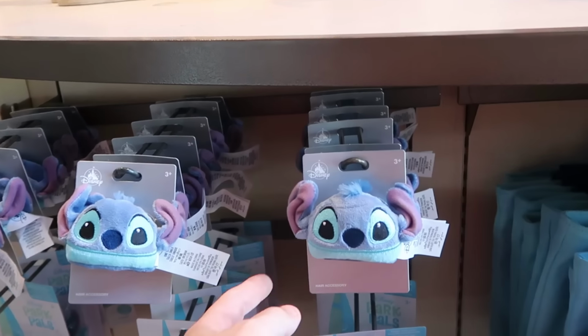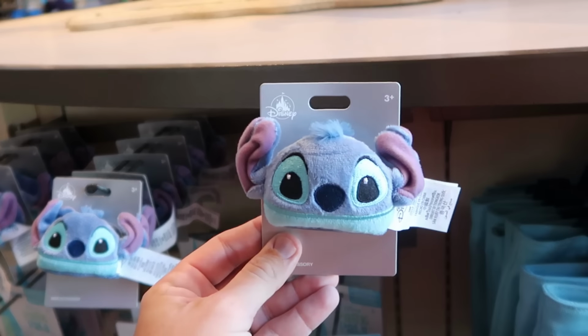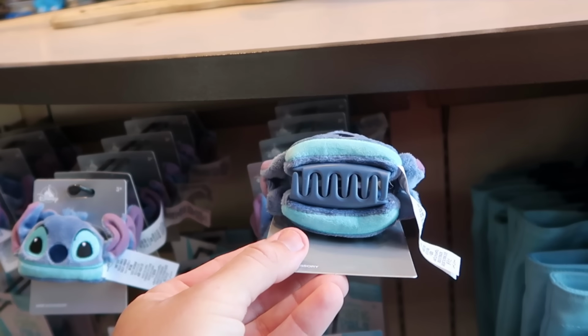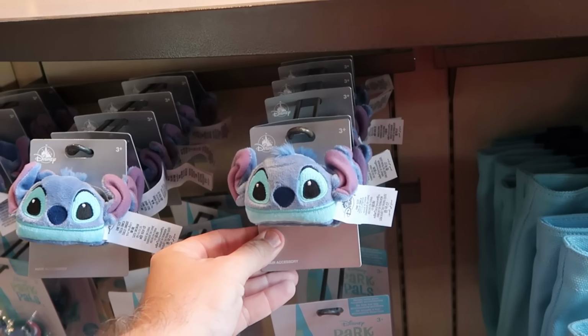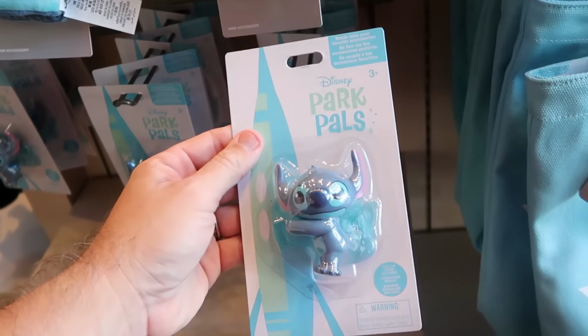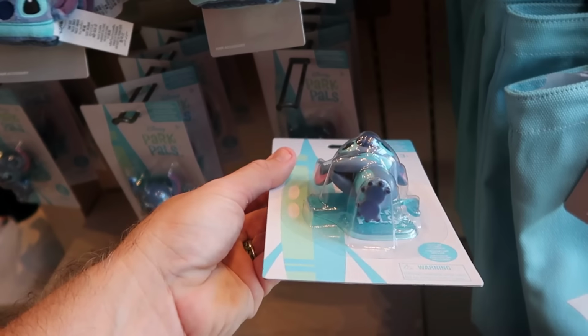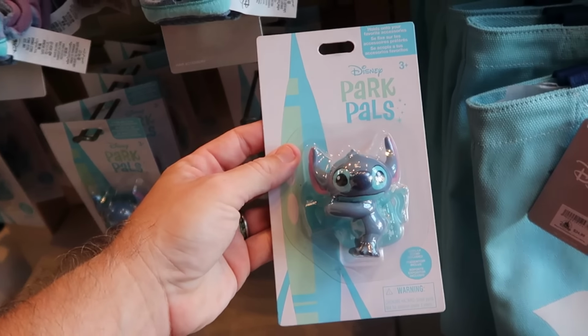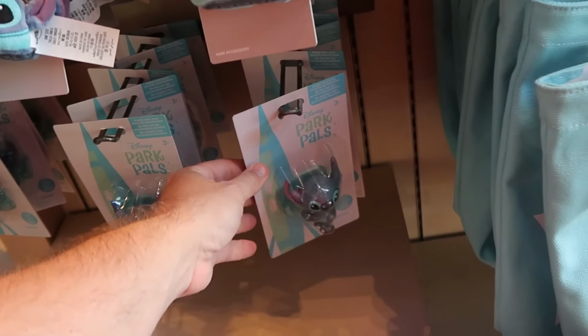That being said, Walt Disney World lately has been putting out so much brand new Stitch merchandise. This is a little plushy hair clippy, you can see the grooves there on the bottom. These are only $15 a piece. Let's see what else we have in this section. We have a Stitch Disney Park Pal. This holds on to your favorite accessories with his little hands, and it does come with the display base. These don't have the price, but that one is really neat.